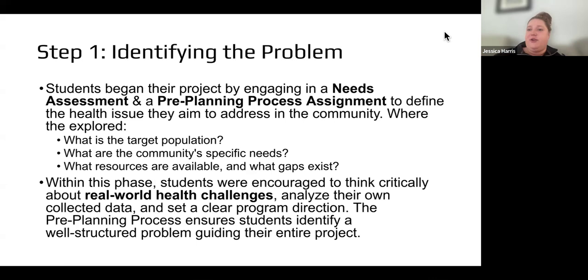So within this phase, they're really starting to dig deep into those real world health challenges, and they're analyzing that data and trying to really talk about in a group a clear program direction. And then that pre-planning process really helps them identify a well-structured problem to then guide the entire project for the semester.